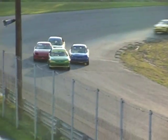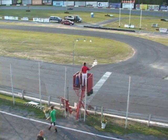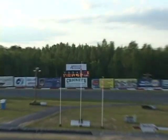Can Butch Lemire get it done on the outside? Will Rick Donor find a way through in the middle? Lemire's got the lead on the outside. Collins trying to come back on the inside. Off turn 4, checkered flag is out. Your winner will be Butch Lemire. Rick Donor second, Jimmy Collins third, Bill Twaits fourth, Rick Woodruff rounds out the top 5.